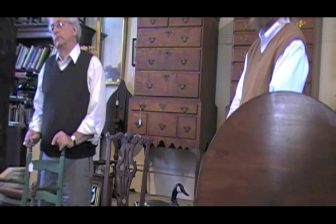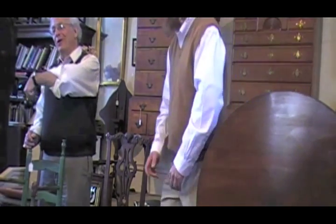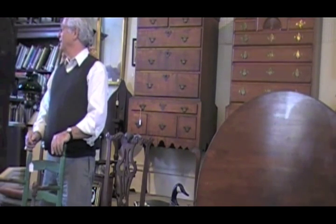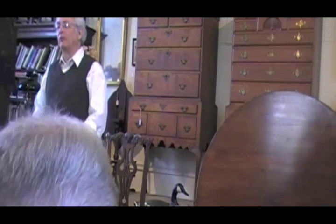Now, Arthur, I wonder whether you can get some sort of calibration of restoration that, for example, would not deteriorate the value. I'm glad you asked that question, because I'm ready for it. Keep going. You know, one thing I think about is the John Townsend chest. That's exactly what I was going to say.